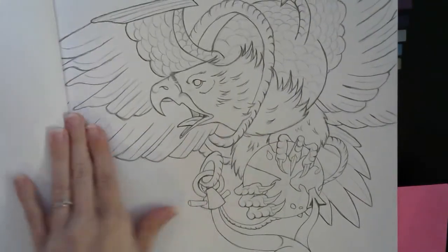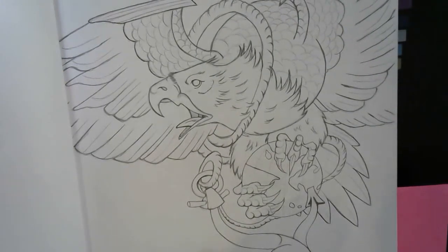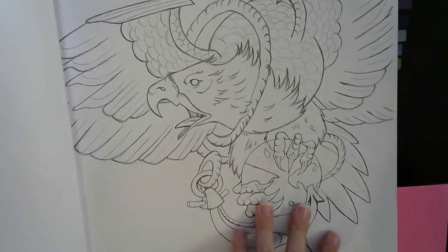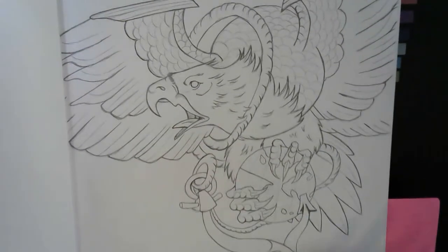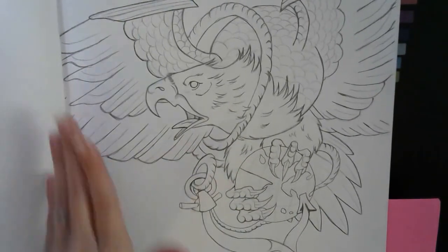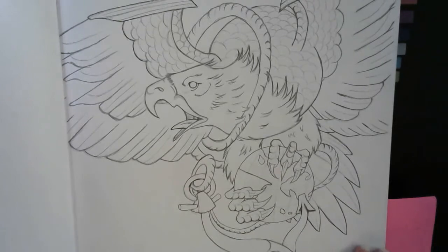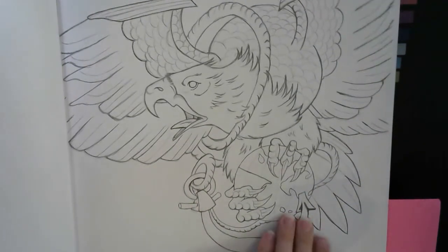Let's see. I did this one for a friend. He wanted the USMC logo kind of redesigned, so I gave it in my neo-traditional, really stylistic format, and I'm really happy with this. I need to put this in digital and actually complete the wings and color it in, but overall, really happy with this one.